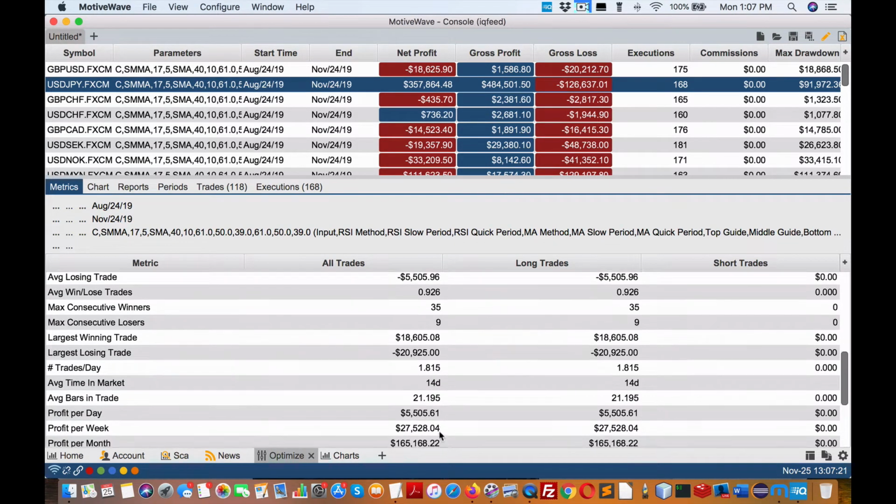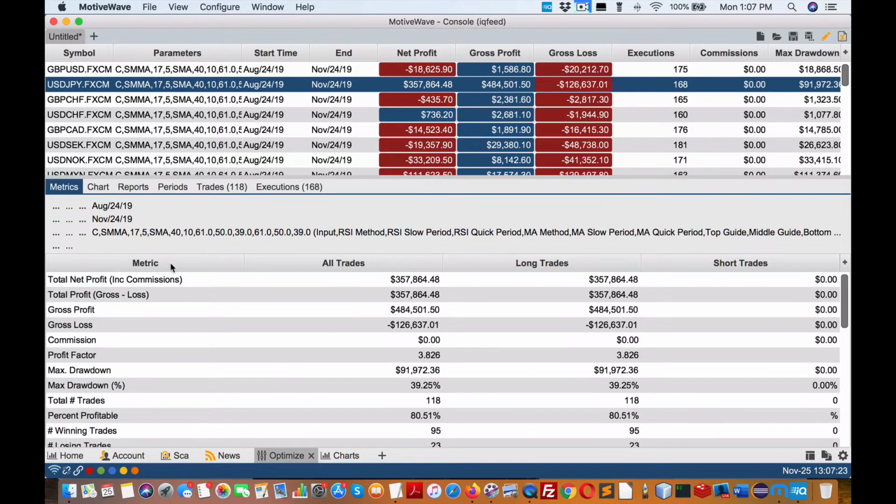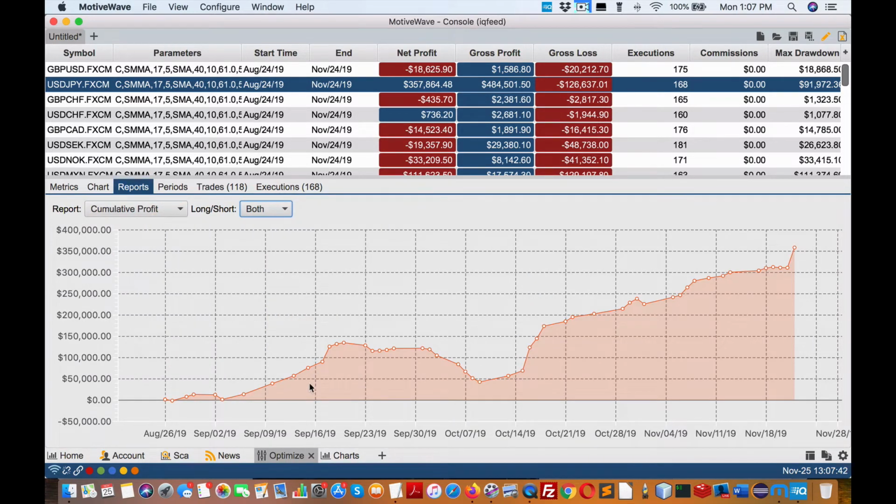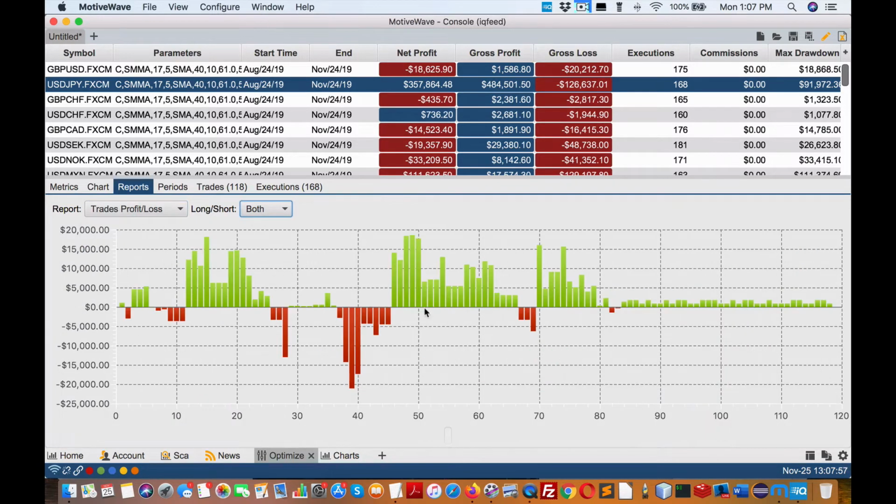Go figure, eh? Wow. Okay, so we've looked at the chart. Here are the reports. So there have been some big losing days, but we have way more daily profit. Here we go, so here is what I was looking for. So 100,000, we'd have lost a tiny bit, but we would have ended up here to roughly just over 350. Oh, I don't know what to say. That's for both the long and short trade profit loss.